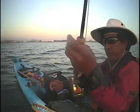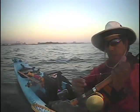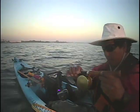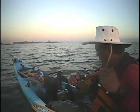Well, when I hooked up the first one earlier, I was lucky to mark the GPS location because I saw a lot of fish marked at the bottom. And then I came back, dropped my anchor at the same spot, and sure enough, there they are.